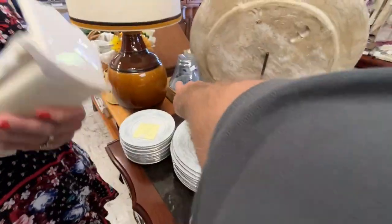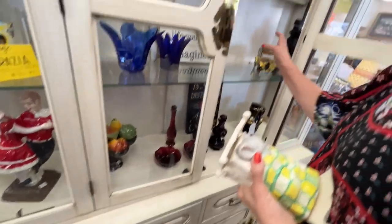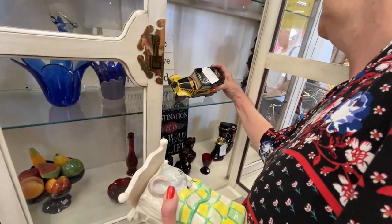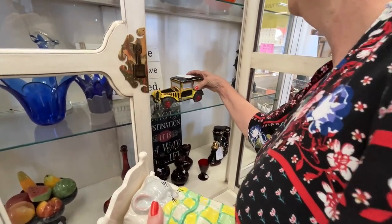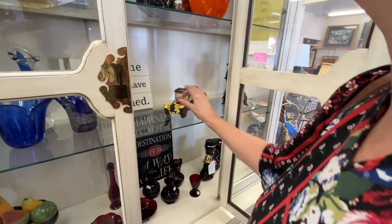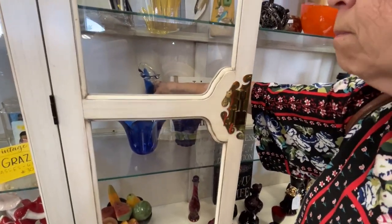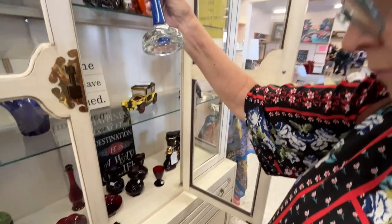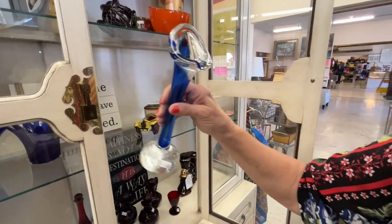Hey, look. Oh, no, fairy lamp. It's a larger version of those that we sold to Kathy. Italian decanter. It's a decanter. Yep. For liquor. That's a pretty cool one. That is neat. Oh, yeah. For five. I think we want that.